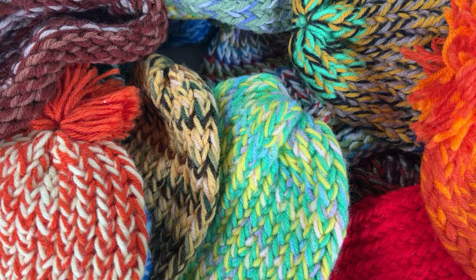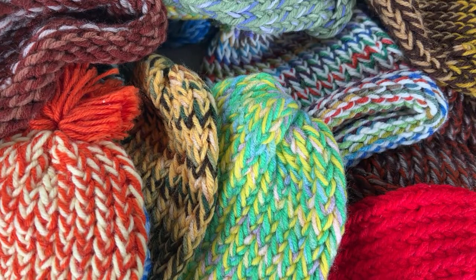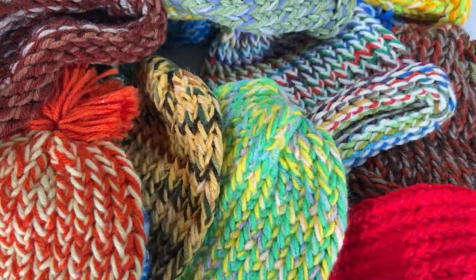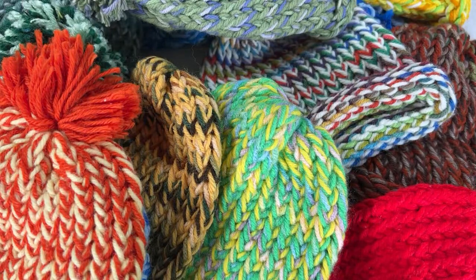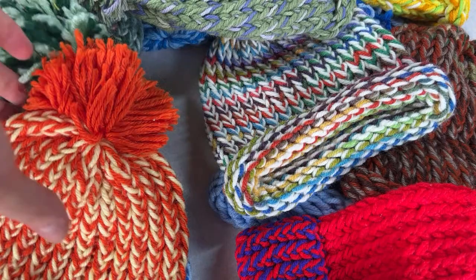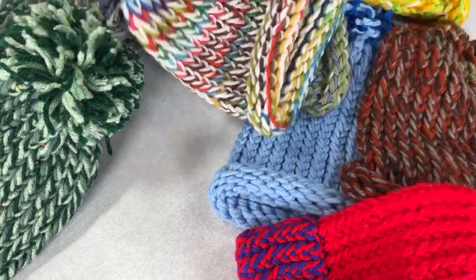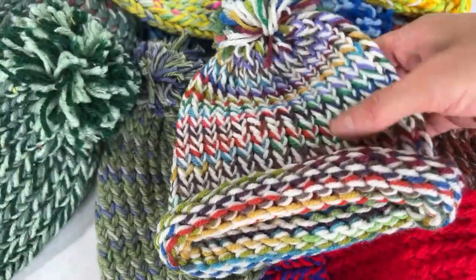Okay, the hats are $2 each. Everyone's like, no hats yet. Okay, $2 each, have a whole bunch of them. If anyone is interested, just let me know. I'm loading them into the bag and kind of giving you guys another look also. Yes, I have a lot.